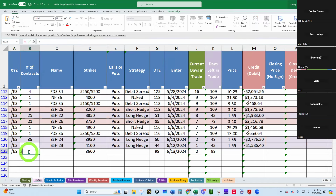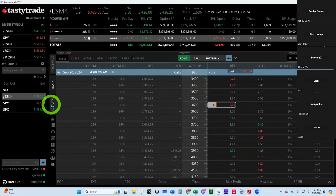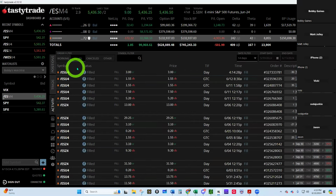And we did 30 of these things, y'all. So we'll call this BSH 27. Put short hedge. And what did we fill that for? Was it 305? Let's see, activity filled at 3.